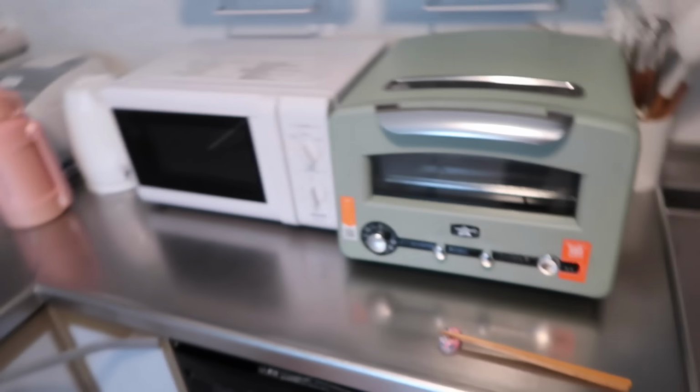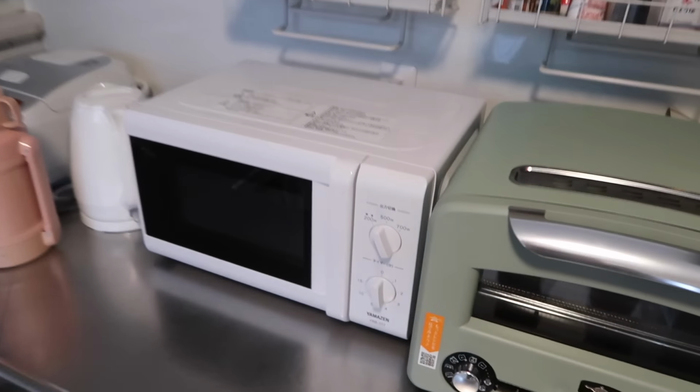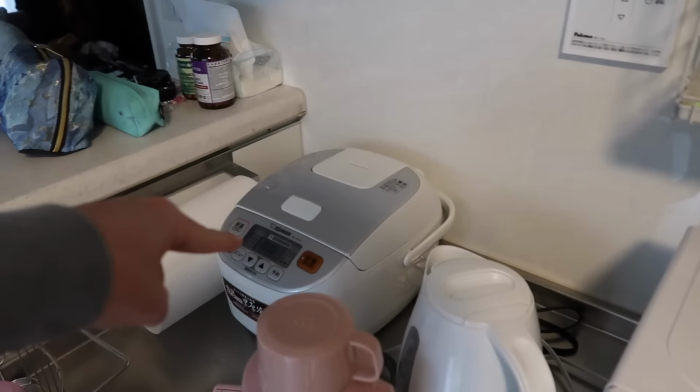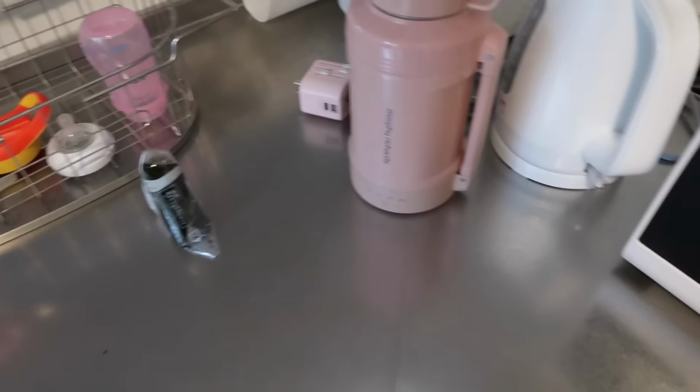See, the only thing about this is I prefer this counter be open, so I will probably move this often when I'm cooking, but I don't know where. Maybe over there. That's the only bummer. Another thing too, I'll put the rice cooker up there and get way more counter space. I'll put these guys away because you know me, I'll throw it down in the kitchen.